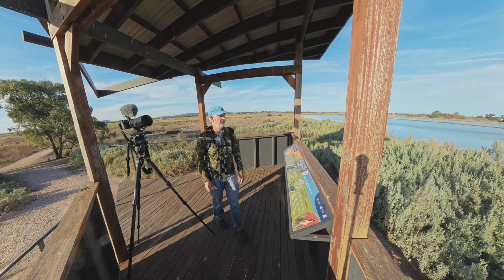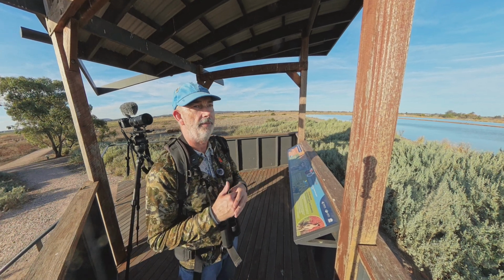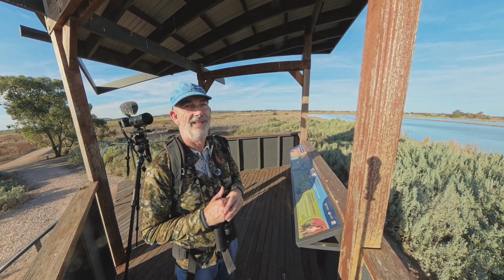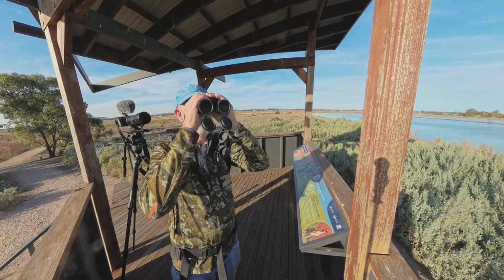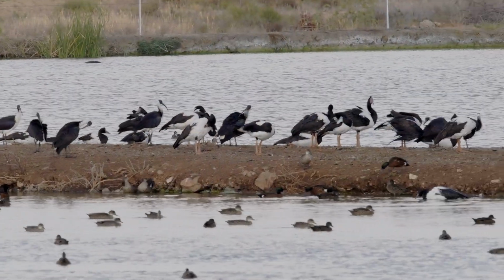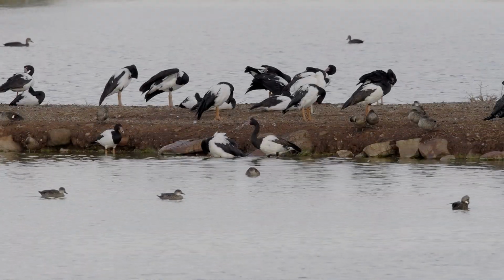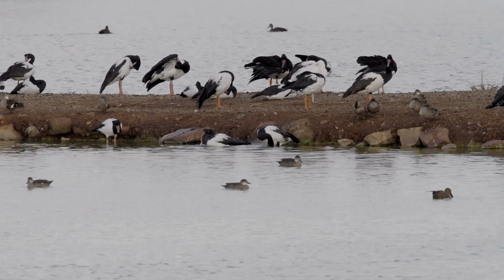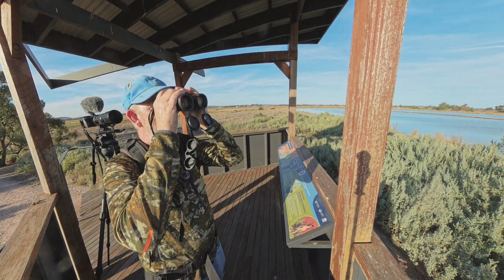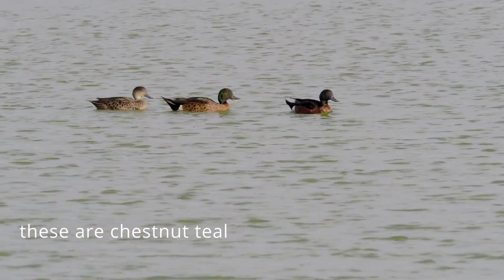So here's another hide. This one is overlooking the ponds that are coming from the waterworks. And there's an awful lot of ducks here. Those ones that are honking are magpie geese. So that's the first time I've seen them. There's some further away as well. There's some pelicans over there. Lots of grey teal, you can hear them cracking.